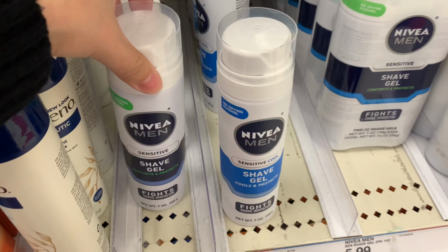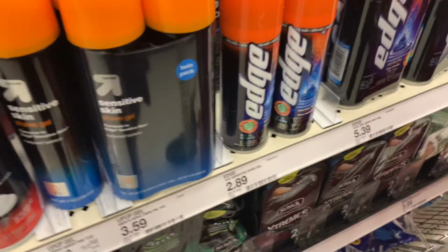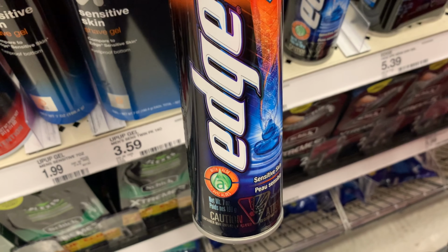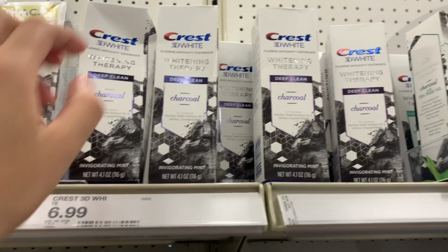I'm gonna have to get another offer, so I'm gonna come over here and grab the Edge Shave Gel for sensitive skin. This is priced at $2.89 in my store, and Ibotta is giving back 75 cents for this one, making it $2.14. Next item I'm going to grab is this Crest Charcoal Toothpaste at $6.99.